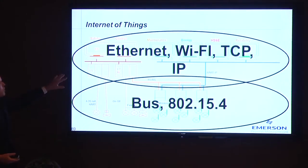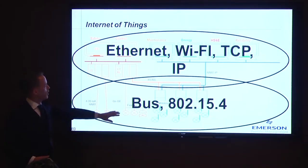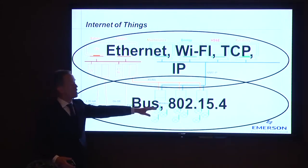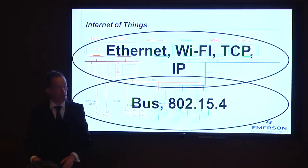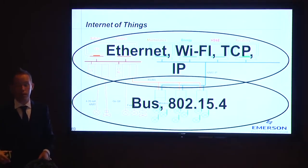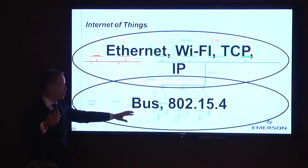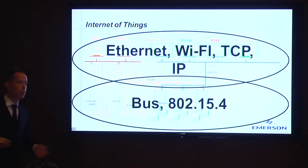When we talk about the technology, Cisco handles all of the Ethernet, the Wi-Fi, the TCP/IP, and all of that. Emerson is more on the fieldbus, and WirelessHART is based on a radio technology called 802.15.4. So it's all standards. It's not everything TCP/IP, as somebody said, but it's standards nonetheless, and it's interoperable between lots and lots of different vendors.